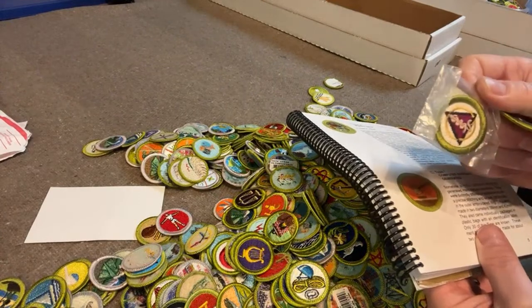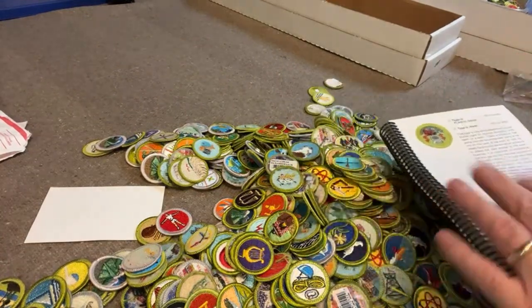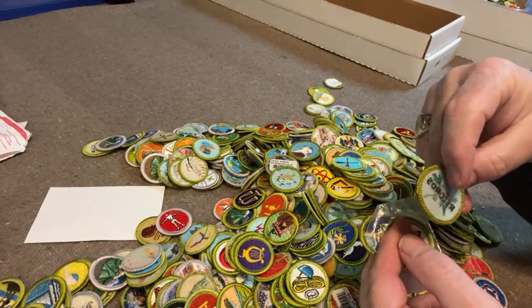So to me, it's very cool that right here I found one. I really hadn't even planned on that being something I would try to look for, but kind of cool. But again, some retired merit badge like farm records existed.